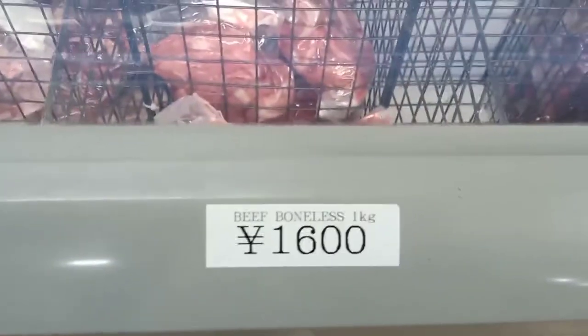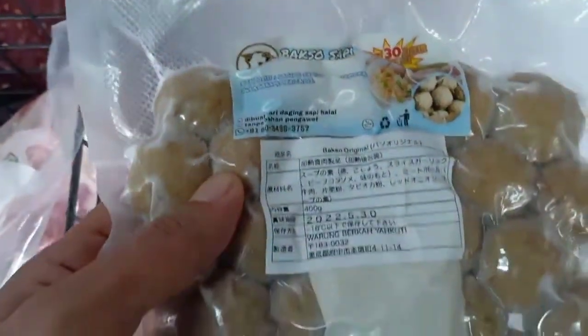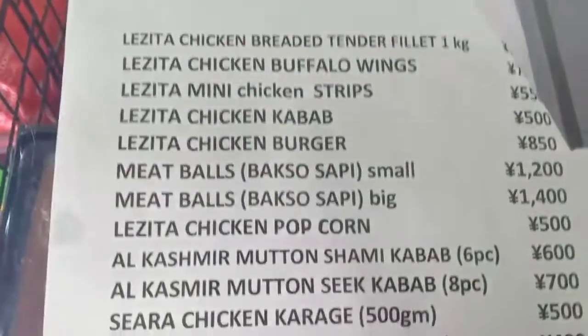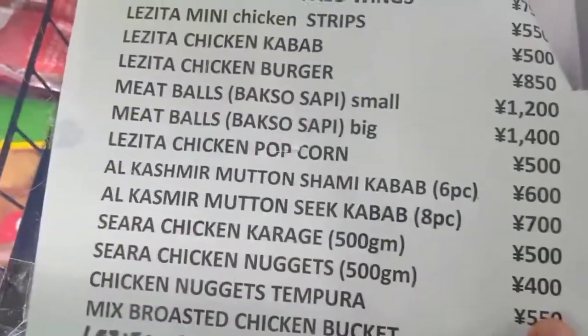$1,300 beef bone. So with this you can make a soup, right? I mean, misted soup. And this is bakso or meatballs. Yes, in Indonesia we call it bakso. Made of meat. And this is the price, $1,200. It's a small one and a big one, $1,400. And chicken nugget and so on.